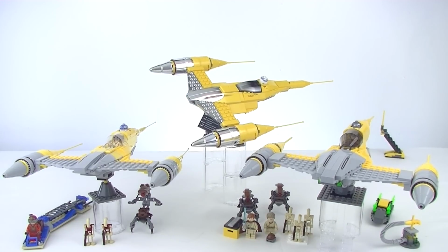I want to try and get through this as quickly as possible for you guys, so I'm just going to spend a little bit of time on each of the ships here. We're going to have a very quick look at the minifigures, and then of course we'll wrap the whole video up with my thoughts. Before we get into the details of each of these sets, I just have to say I'm very excited that I have added the UCS Naboo Starfighter to my collection. I actually did a trade to be able to add it to my collection, but I'll talk about that a little bit later on. First, let's have a look at the details for each of these sets.